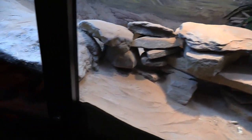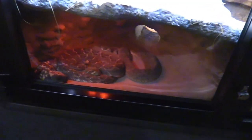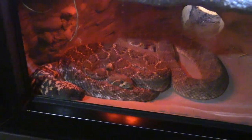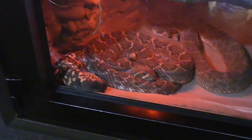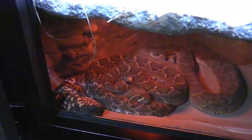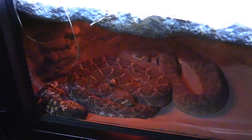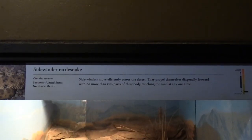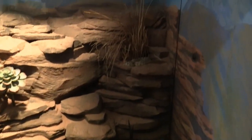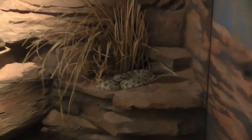Right. Got both Western Diamondback Rattlesnakes in there and the Gila monster right together. Find out if all three are venomous. Got a Sidewinder Rattlesnake. Very nice habitat.